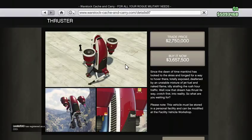$3,657,500. Since the dawn of time, mankind has looked to the skies and longed for a way to hover there, totally exposed, defended by an unstable mixture of jet fuel and naked flame. Idly strafing the rush hour traffic. Well, now that dream has thrust its way crocs first into reality. So what are you waiting for?